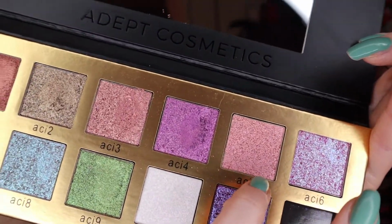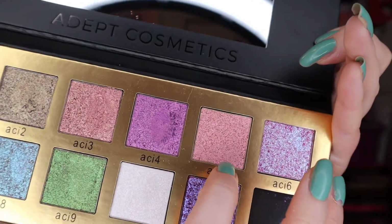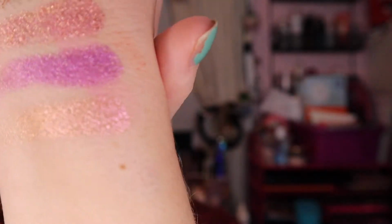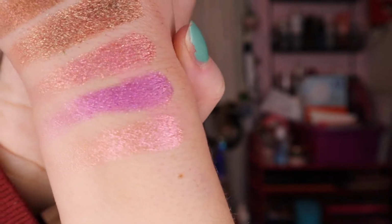ACI5 looks also like a rose gold metallic, but just looking at it in the pan, I can see more of a gold shift than I can see in ACI3. Yeah, this one's definitely very shifty.